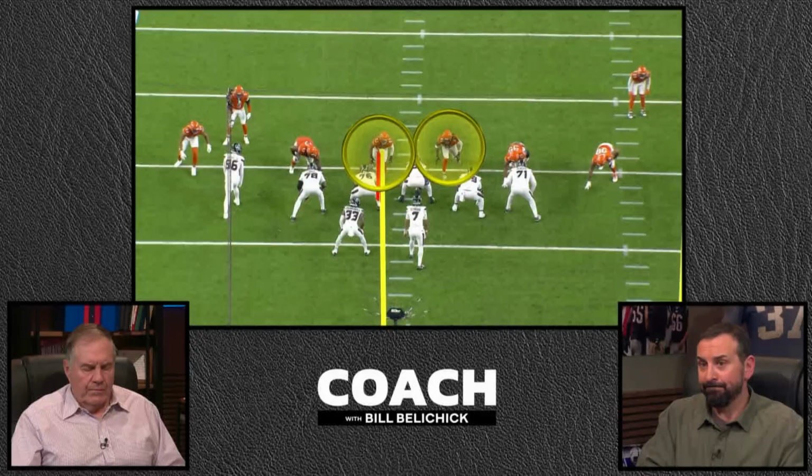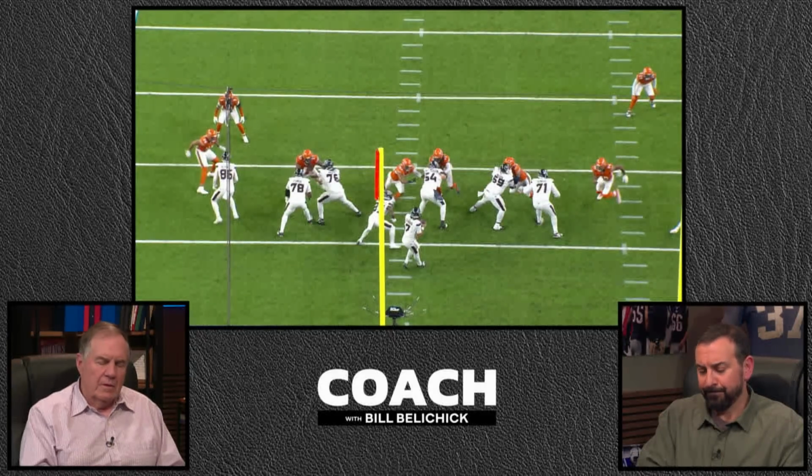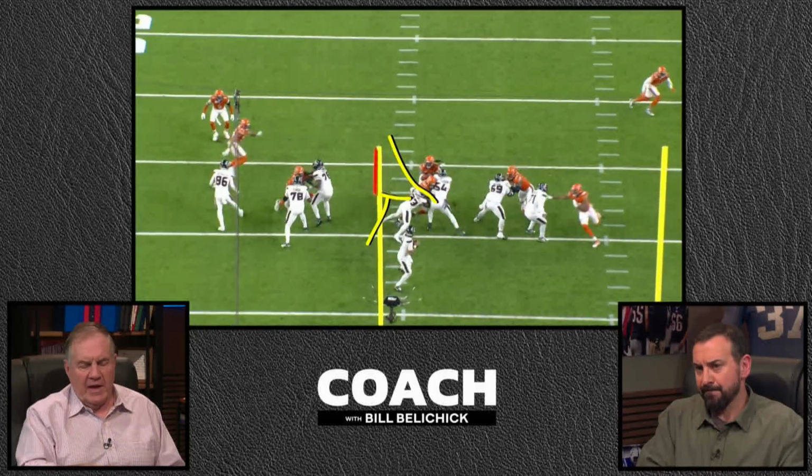They sure do. And Chicago is another team that likes to run this up inside. But now, again, we've seen one linebacker go in each of these. Now both linebackers are going to go. And if both linebackers go, then you can expect the back to pick up one of them. In this case, the back picks up the guy on his side. The blitzer on his side picks to the back hip of the center.